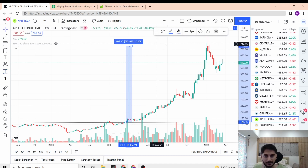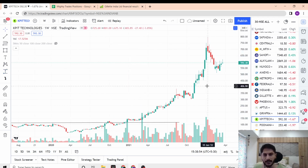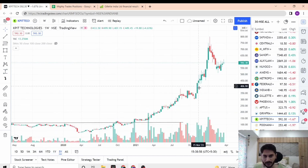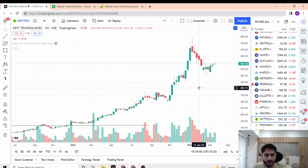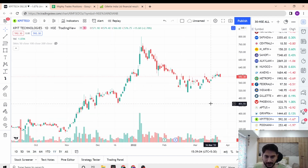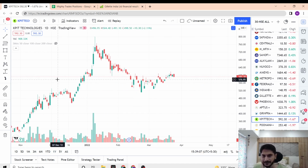And it looks like the company is not yet done. I mean, it's given a 500% return over the last 2 years. A brilliant move. If anyone who's holding it, congrats. You should thank your stars that you got to enter into the stock. Let's look at the daily chart and see what's happening here.